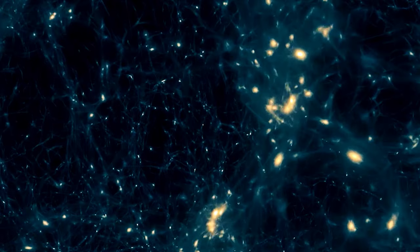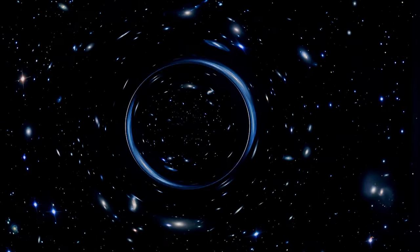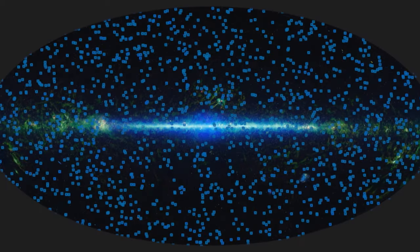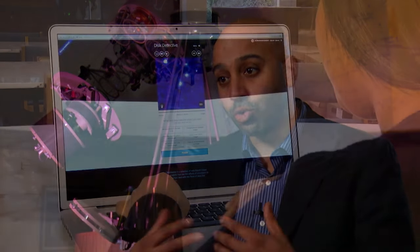WFIRST will allow us to potentially make groundbreaking discoveries, finding out what dark energy is. So this will tell us if dark energy is an unknown form of energy or if it's a modification of general relativity. Single WFIRST images will contain over 1 million galaxies, and we can't categorize and catalog those galaxies ourselves. Citizen science allows interested people in the general public to solve scientific problems. And so one of the things that I'm really excited about is enabling this bridge where the general public can get involved in doing actual science.